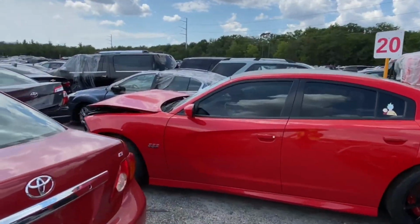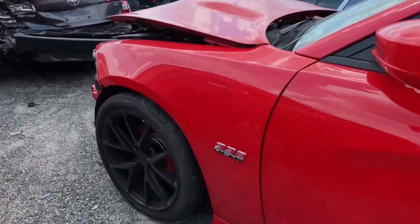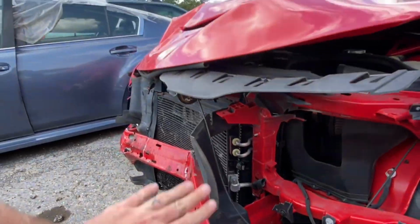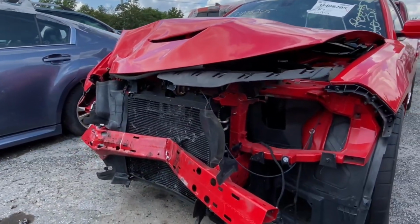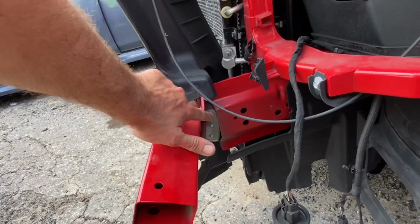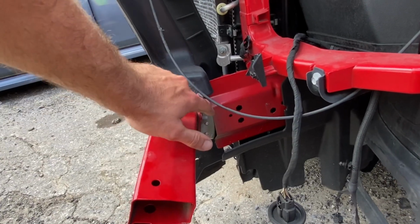We found ourselves a nice bright red 392. Matching red Brembos on it. This thing is whacked in the front end. Fortunately, from a frame damage standpoint, it looks like most of the damage is a little bit high. So that frame rail insert, horn, whatever you want to call it, pulled right out.